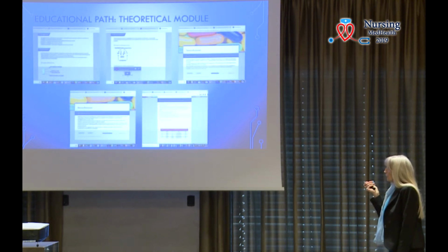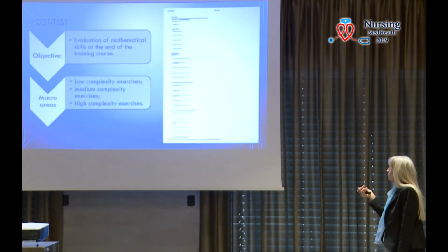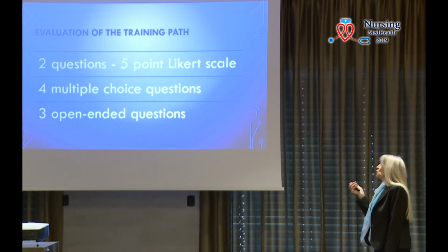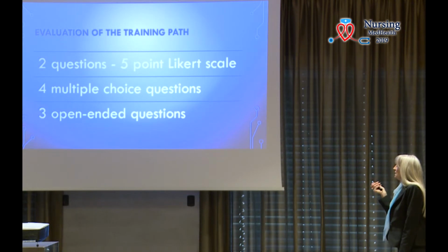These are some of the theoretical module exercises students made in the path. The post-test was the same in terms of complexity as the pretest. Then the participants were invited to evaluate the training path.